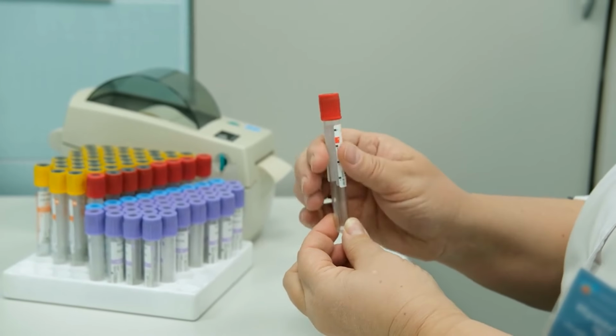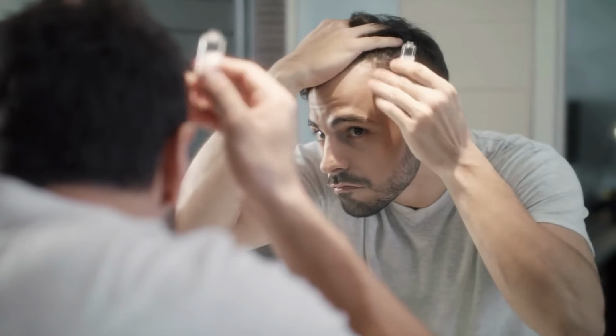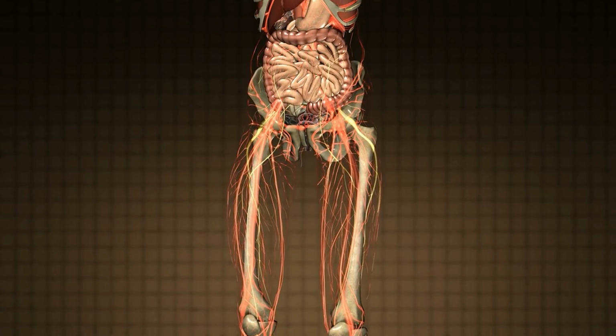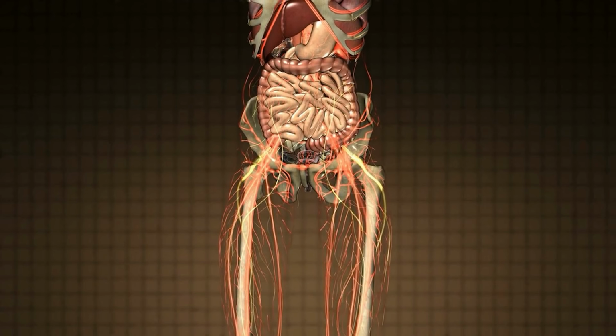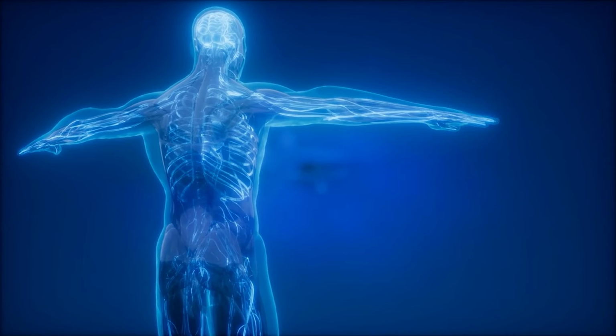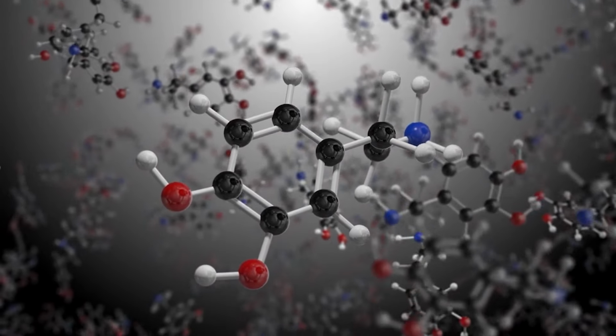Your thyroid test came back normal, but you're still exhausted, gaining weight, losing hair, and freezing all the time. Your doctor says you're fine, but you're not fine. That's because they only tested your TSH. They didn't tell you that your thyroid problem starts in your gut. And they definitely didn't check if your body can actually use the thyroid hormone it's making.